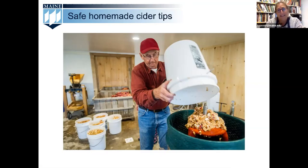And why? That's because our orchards are shared with a lot of animals that may roam around the orchard eating the drops, and they may also be dropping some of their own matter that we do not want to get into our pressed cider. So again, do not use drops for cider pressing.